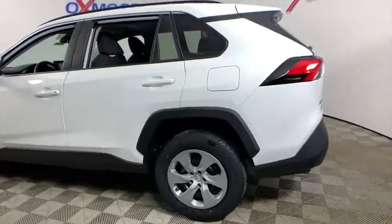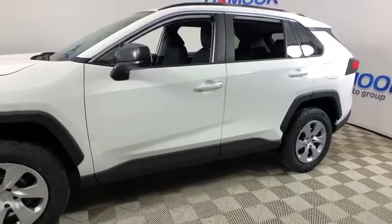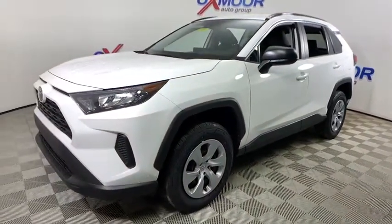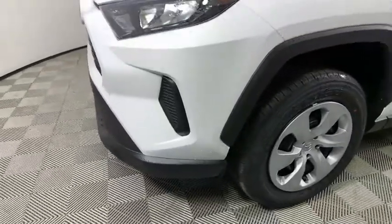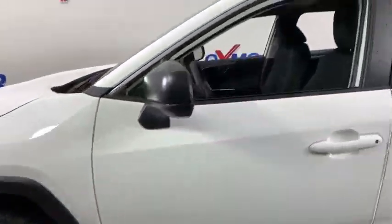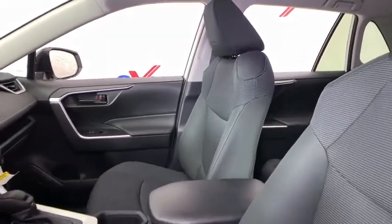We are pleased to show you the 2020 Toyota RAV4. The RAV4 is one of the most fuel-efficient SUVs in its class. Versatile and efficient, RAV4 mixes the comfort and drivability of a sedan with the benefits of an SUV. This highly evolved, well-packaged crossover SUV lets you have it all. This vehicle has less than 100 miles.